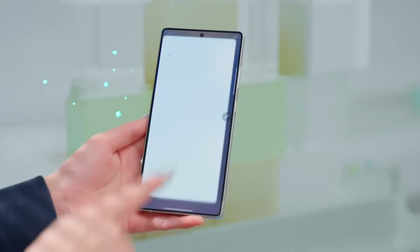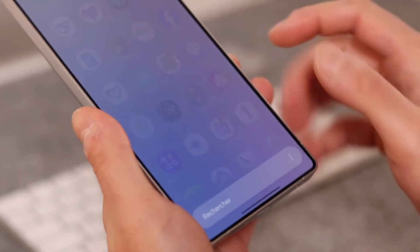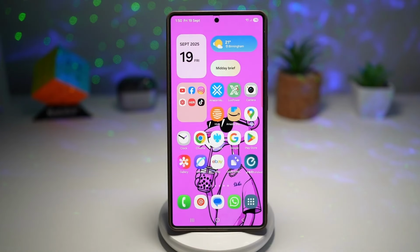Today I'm taking you through the biggest leap in Samsung software we've seen in years. Not because it looks different on the surface, but because it behaves differently, it thinks differently, and most importantly, it works differently for every single person who touches it.